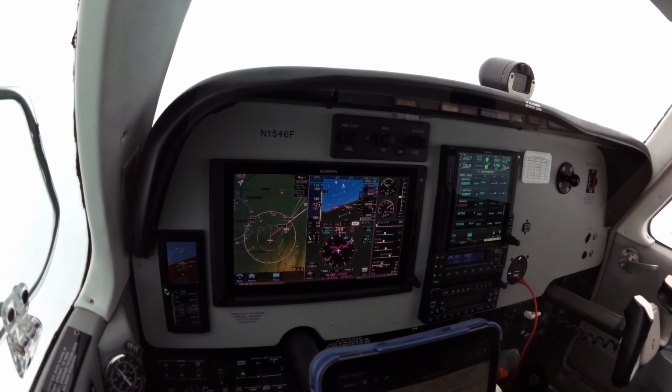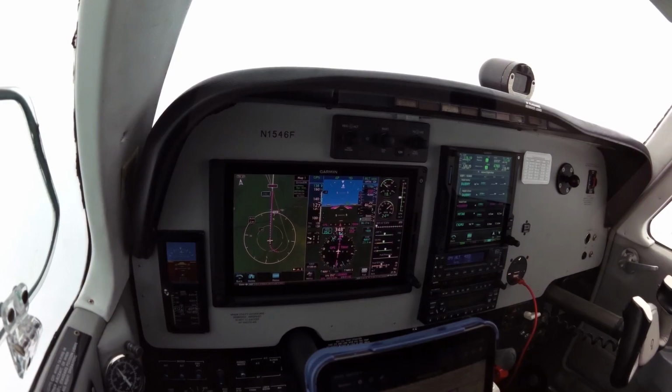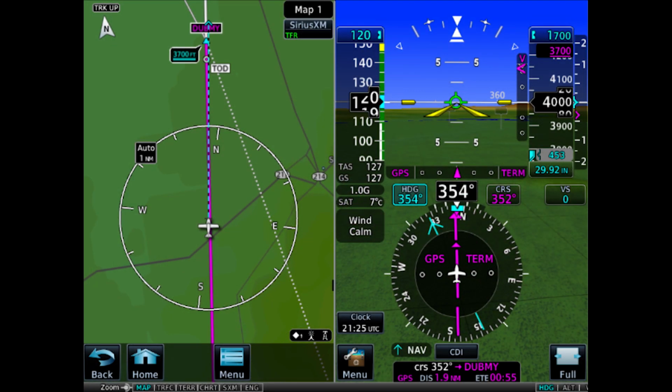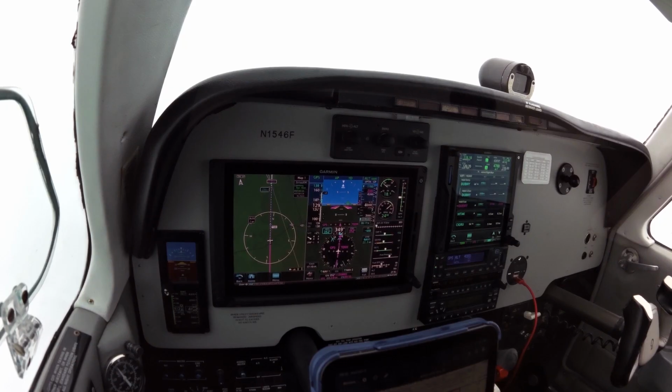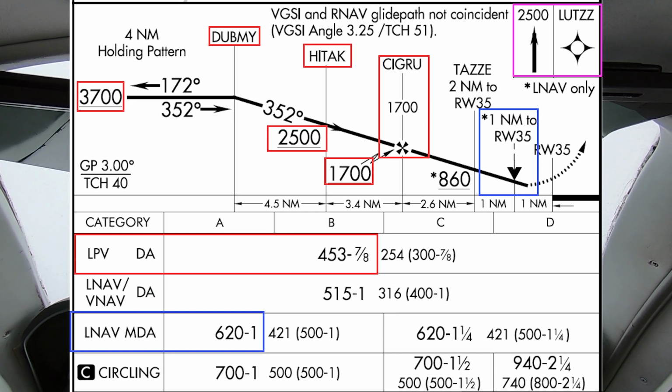Got a glide path showing up. We'll see if we get a V path here. Cross Dunby again at 37, so we'll see if we get that. Yeah, there's a V path coming in. Okay, stand by on the flaps. Again, the missed approach altitude 2,500, but we shouldn't need that. Comes the vertical track guide path. Here comes Dunby. Next altitude's 2,500 at high tech.